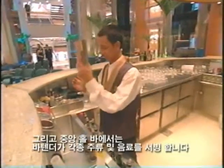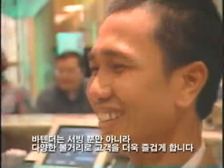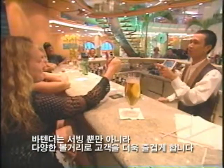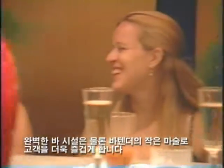up, sip some bubbly, and dig into the scrumptious chocolate-covered strawberries. And at the Centrum Bar, bartender Wayan Sudarta serves up all the crew's favorites. For Wayan, service is never complete without evoking a few oohs and ahs. But now look at the card at your hand. This must be your card. Oh. Wayan keeps his customers happy with a little magic, not to mention a well-stocked bar.